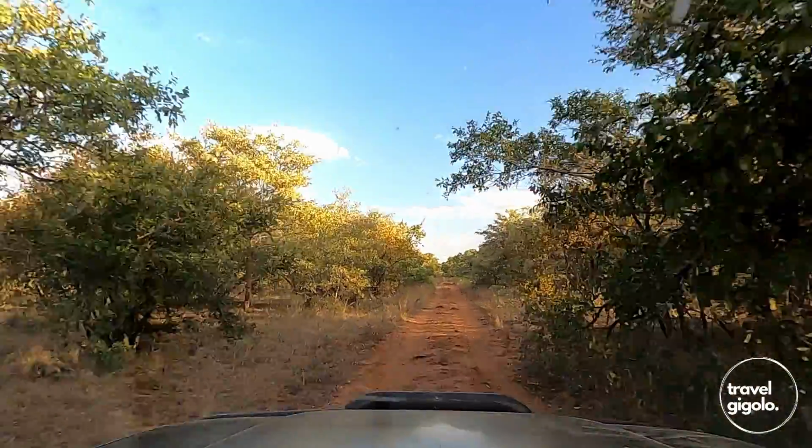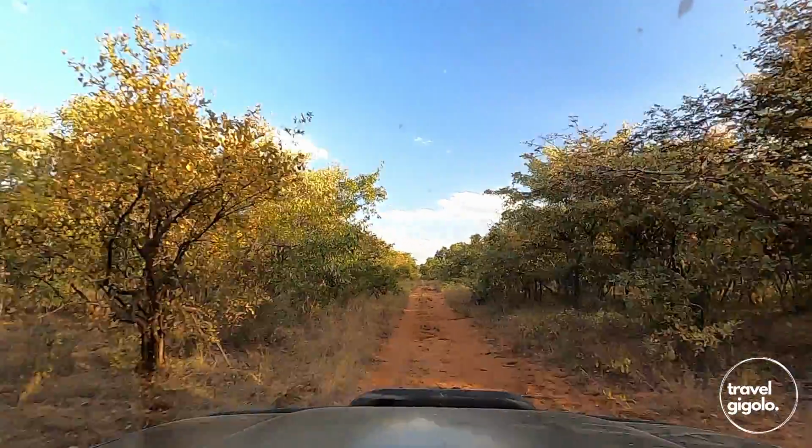Now there's several entrances to Gonarezhou National Park, so there's several ways to get here. You can come all the way from Chipinda Pools, or you can come via the Sango border post, for example, if you're coming through Mozambique. The roads in this area of the park are pretty easily traversable with almost any vehicle. You need a sensible amount of clearance, and I'm talking about the dry season, of course. In the wet season, there may be a bit of wet clay from time to time.